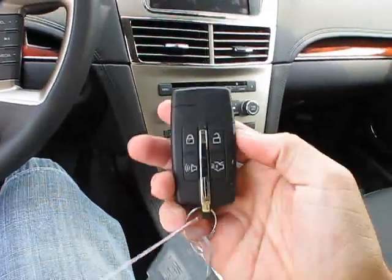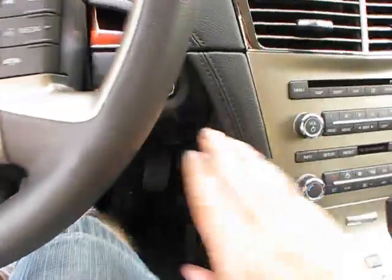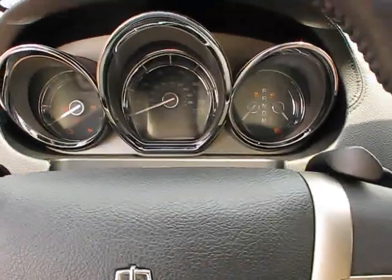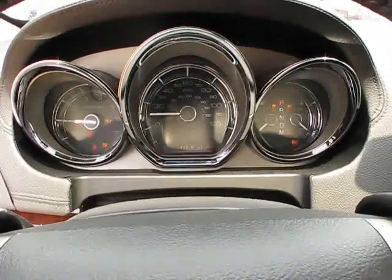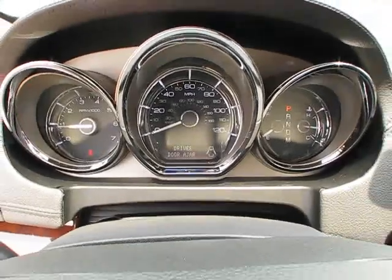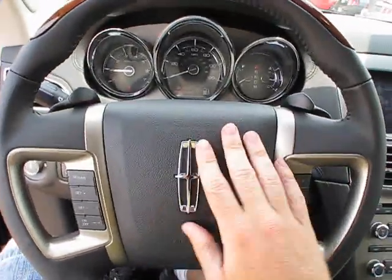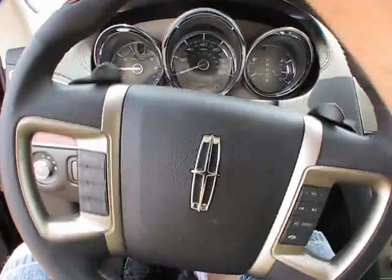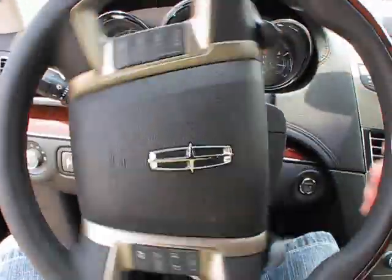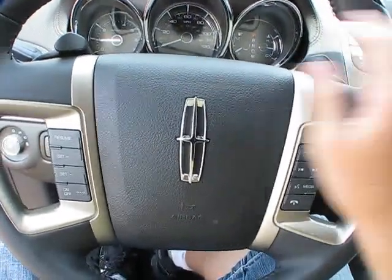And to start this vehicle is very simple. Simply have the key fob in your possession as long as it's in the vehicle. Put your foot on the brake and hit the button to start. This MKT has 139.8 miles on its odometer. You get a wood grain and leather wrapped steering wheel that's also power tilting and telescoping. You also get the amber tinted aluminum accents. Very smooth power assisted steering.